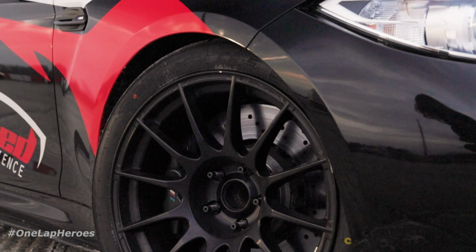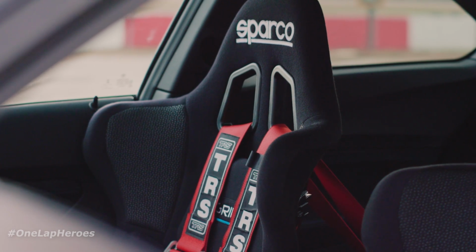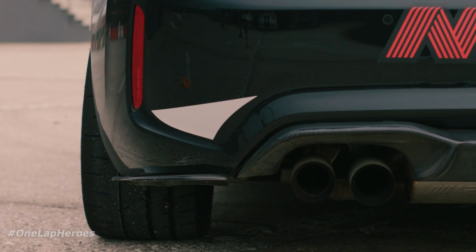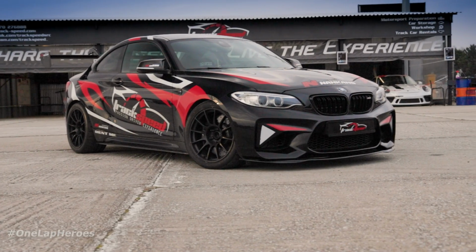For sure, down to the tires, but also to the car. The car, of course, is, as he said, modified. It has suspension, it has wider tires, it has the wing, but it also has a little bit more power. So as far as M2 goes, it is modified. It's a very quick car. It's not all out. This is, as Gab said, there is a little bit more.